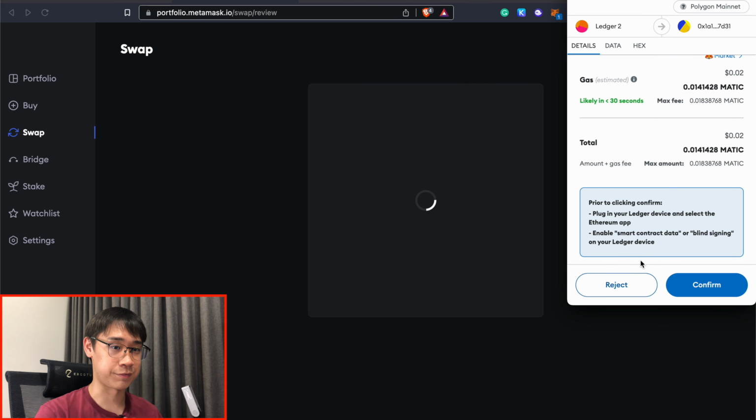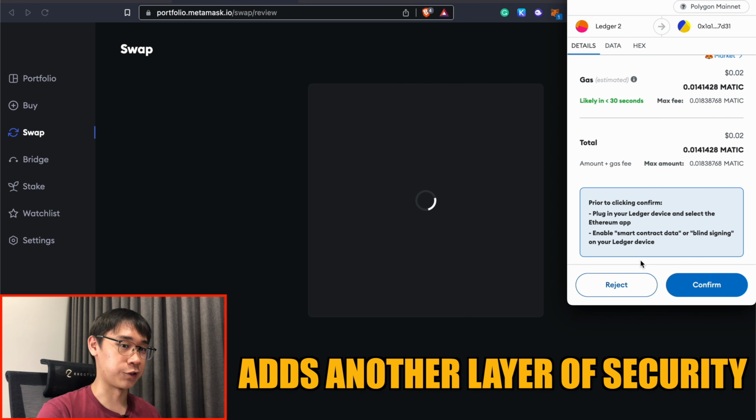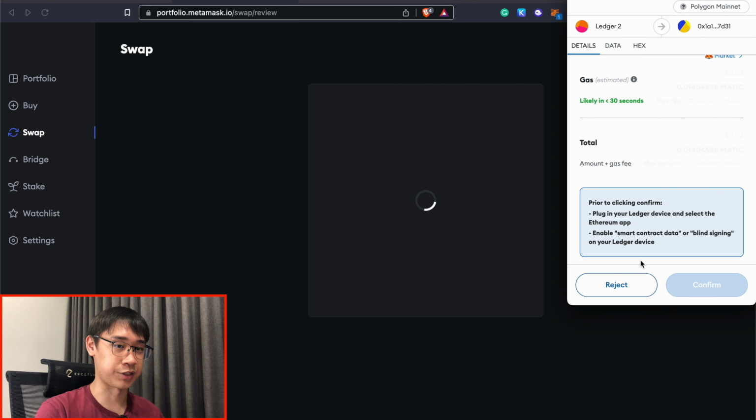For greater security of my funds, I'm storing them on Ledger and then connecting them directly to Metamask. This adds another layer of security as I'll need to physically approve every transaction on the device itself.